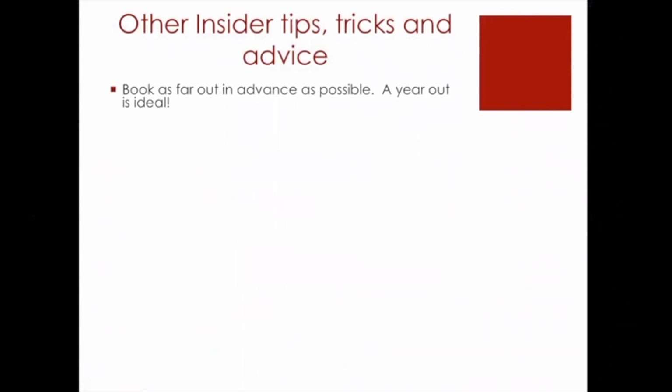First of all, book your cruise out as far out as possible. A year in advance is ideal. Why? Because it gives you more time to pay for your cruise, and you can also get better rates the further out you book. The closer to your cruise date, the higher the prices go up. Also, it gives you more time to pay.